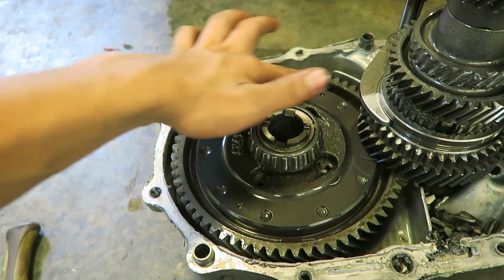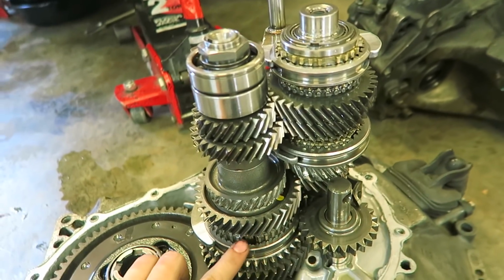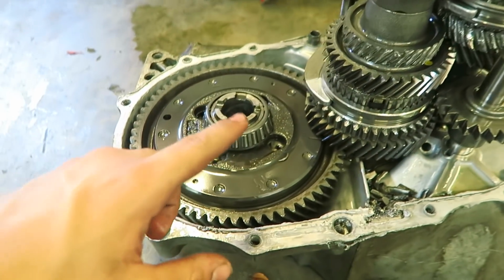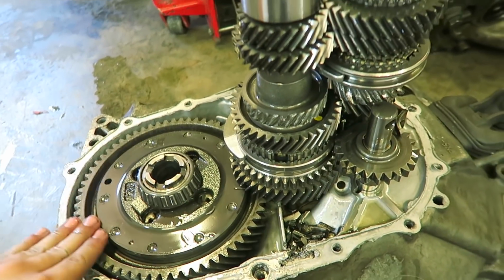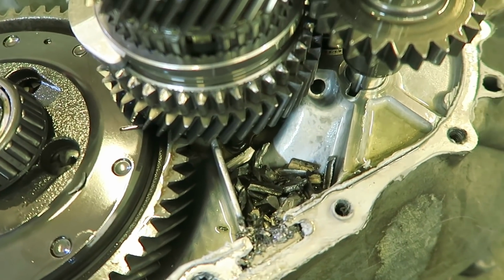So I need this whole gear and then also this whole shaft to go into that transmission, but I do not need the gears. I'm gonna have to swap out the gears from that one onto this shaft right here, because this one is what matches this final drive. So don't know if that made any sense, but I will show what I mean once I get this one apart as well. But yeah, that is definitely fucked.